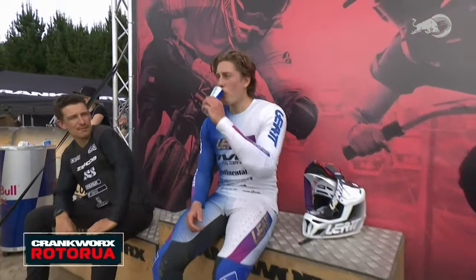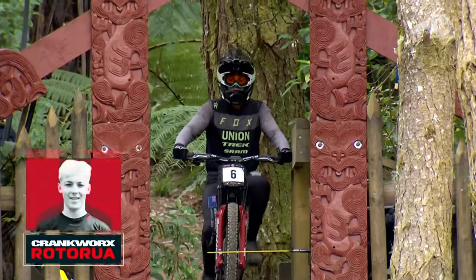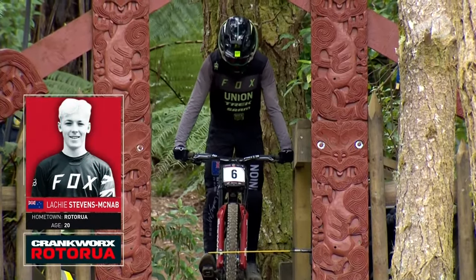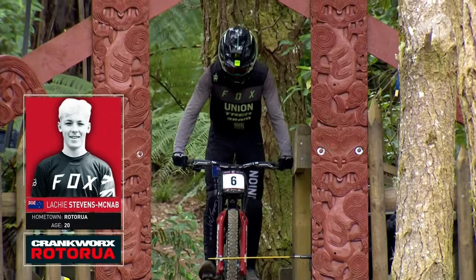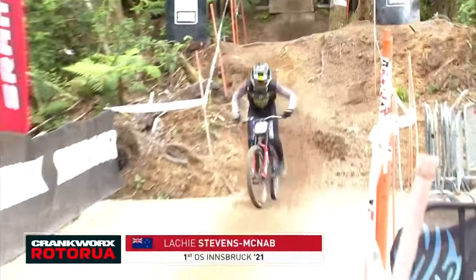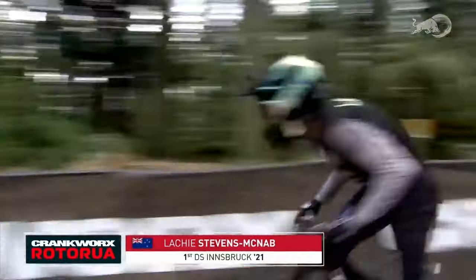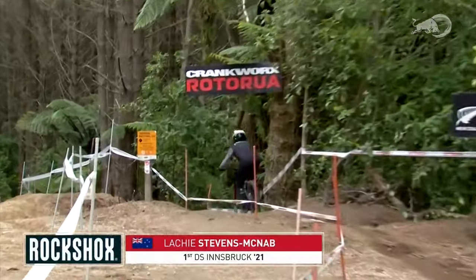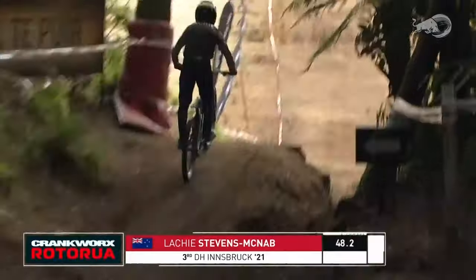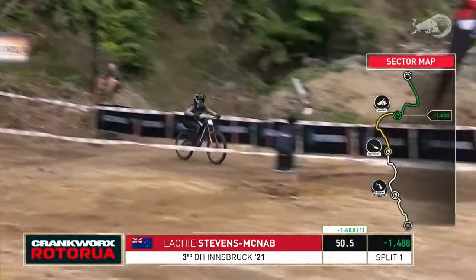The RockShox Taniwha Downhill, the opening stop of this year's Crankworx World Tour from Rotorua. Lachie Stevens-McNab from Rotorua here then. Just 20 years old, another rider on the Union. And after that qualifier, we know he can push for the win. This guy is just incredibly skilled. Rode with him in Morzine last year. Look at the pace coming down there. His first split is going to be up by 1.48 then.